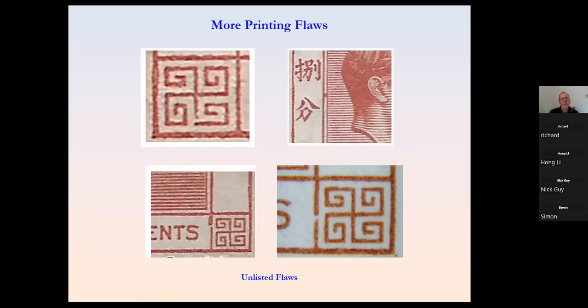Suffice to say, if you examine large quantities of these typographic stamps, you can find almost an infinite number of varieties. But like color variation, plate varieties, beyond the examples shown here, are outside the scope of this talk. I'm just going to show you.